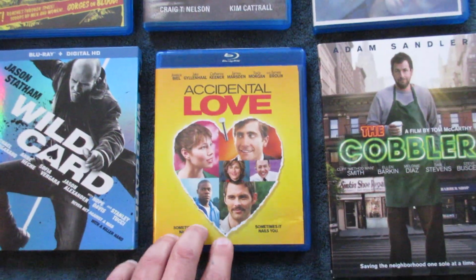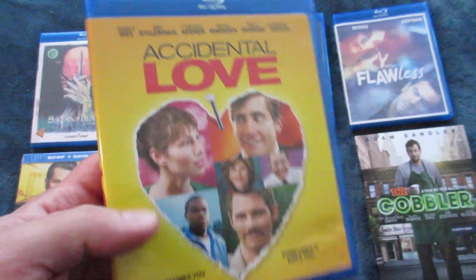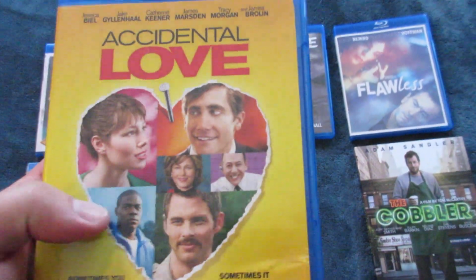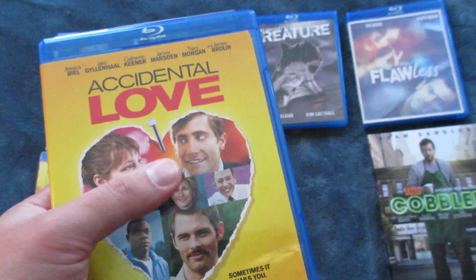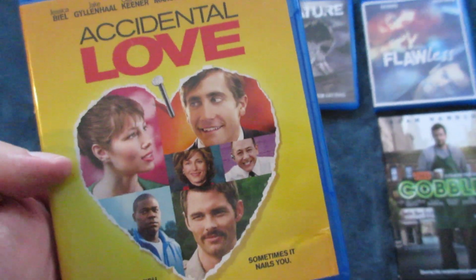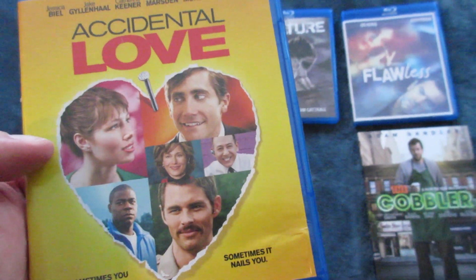Next up is Accidental Love, which looks comical. Pretty decent cast in here. Jessica Biel is one of the most attractive women in the world to me. Jake Gyllenhaal, awesome actor. I was at Southpaw. Holy moly, he got cut quickly for that movie. Catherine Keener, James Marsden, Tracy Morgan, James Brolin.